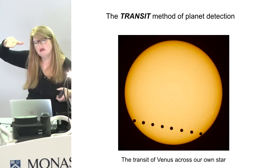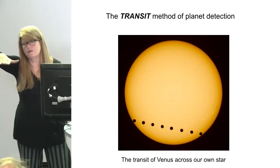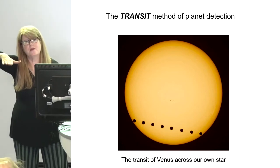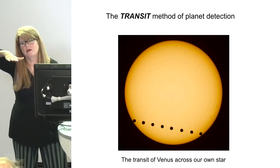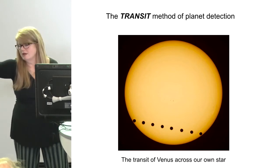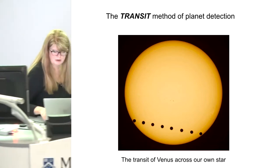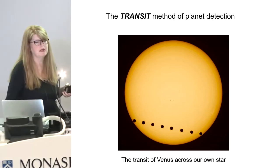Of course, you have to have the star-planet system edge on. So most stars you're not going to see this happen, even if they've got planets. But there's a decent chance of you seeing a system edge on so that you can see this happening.